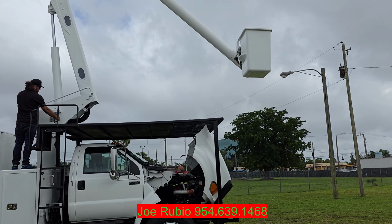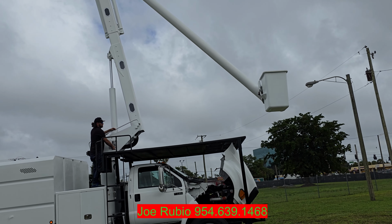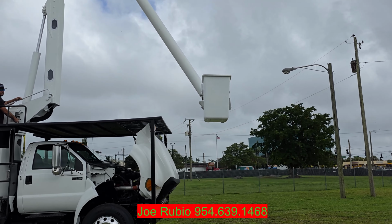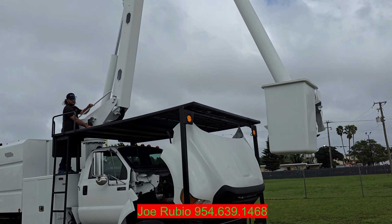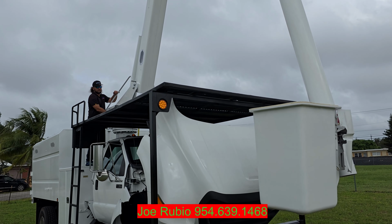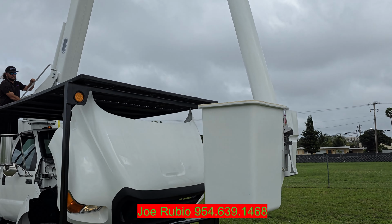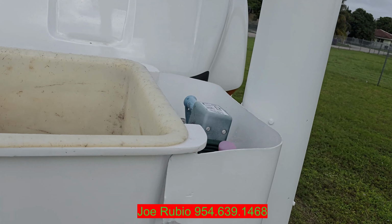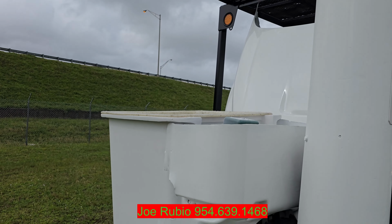Pistol grip control, two auxiliary tool circuits inside that bucket so you can run two chainsaws, pole saw, chainsaw. Gorgeous, gorgeous truck. Pistol grip control, two tool circuits, beautiful truck, guys.